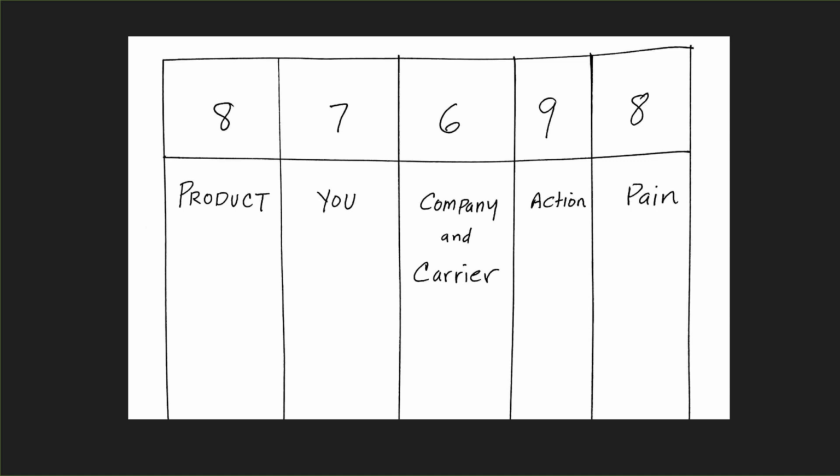I don't know if you have any questions or comments on that. Well, no, I mean, great material. I really like the way you laid this out.